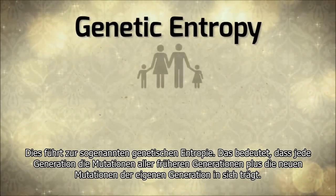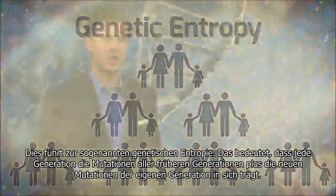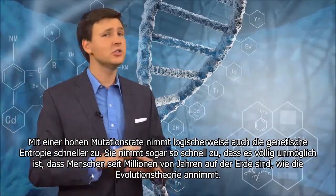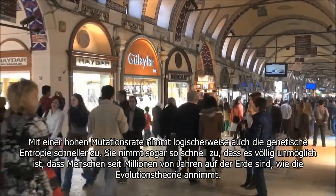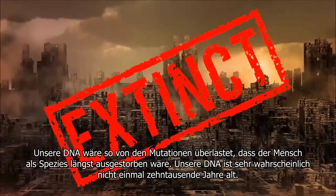This leads to what's known as genetic entropy. This means that each generation carries all the mutations of previous generations, plus its own new mutations. And with a high mutation rate, genetic entropy is increasing quickly. Actually, it's increasing so fast, there is no way humans have been on the planet for millions of years like evolution suggests. Our genetic code would be so burdened with mutations, we'd be such a mess that we'd be extinct.